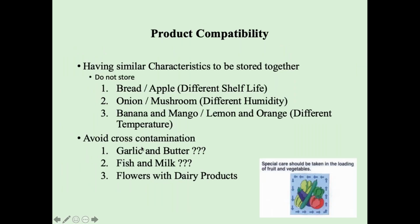So more important is when you store a multi-product commodity, you must tell the customer that the products have their own characteristics. As two human beings cannot be common, every human being is an independent person. He has a little bit different characteristic than all other human beings. He is unique.